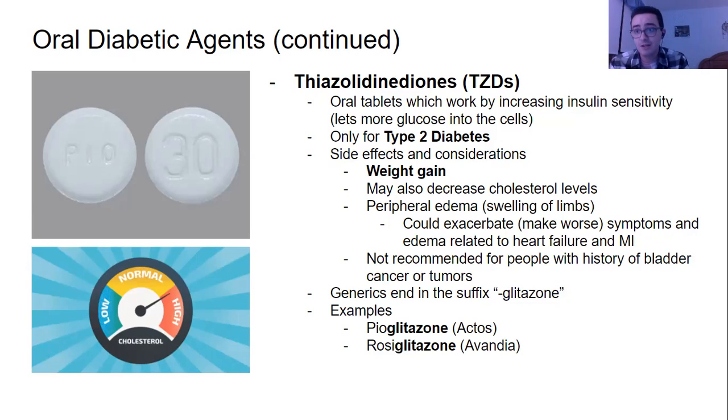So this is actually a big one. If they have a history or an enhanced risk for bladder cancer or tumors, it turns out that TZDs might, and I say this with the caveat that it doesn't happen in very many people, and most people are not at risk for these things, but if a person has a documented history with bladder cancer or tumors, you cannot give them a TZD because there is a correlation between using a TZD and the development of growths or neoplasms in the bladder.